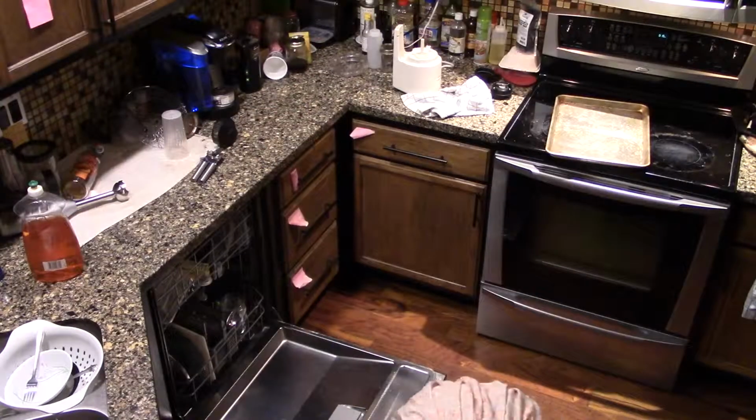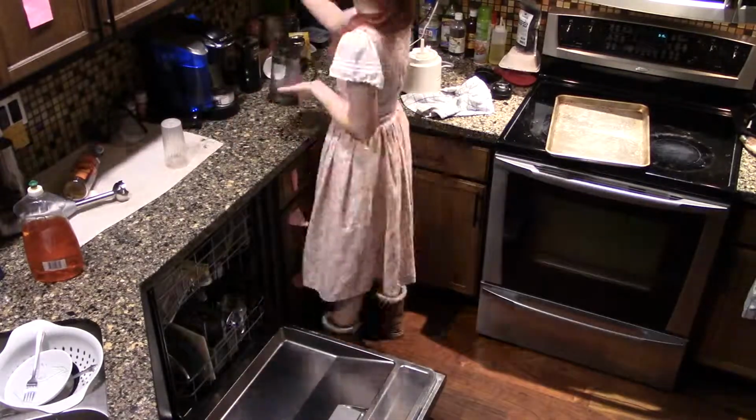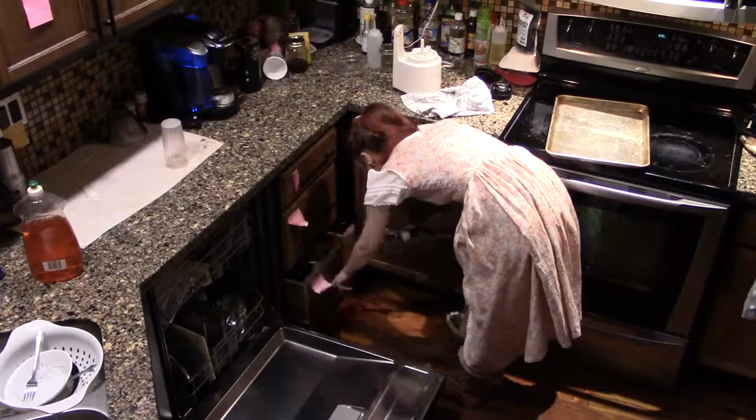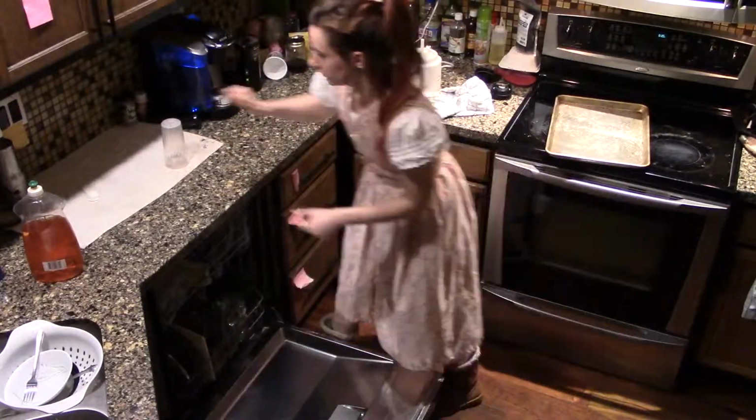As usual, I'm starting by emptying the dishwasher. First is taking all the dishes off the drying towel and filling it right back up to minimize any sense of satisfaction.